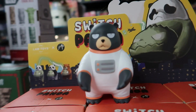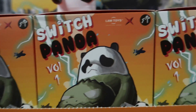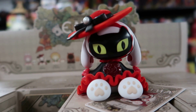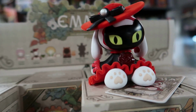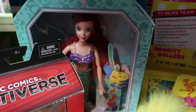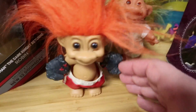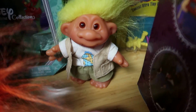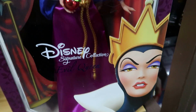This blind box is called Switch Panda. This guy's a little astronaut. And then this is called Emma. And there's this cute little bunny cat. I'm not sure if it's a bunny or a cat, but she's very lovely. There's also this Ariel, who's very lovely. And vintage trolls. This one's a little boxing troll, and this one looks like a little explorer. And then there's also this evil queen.